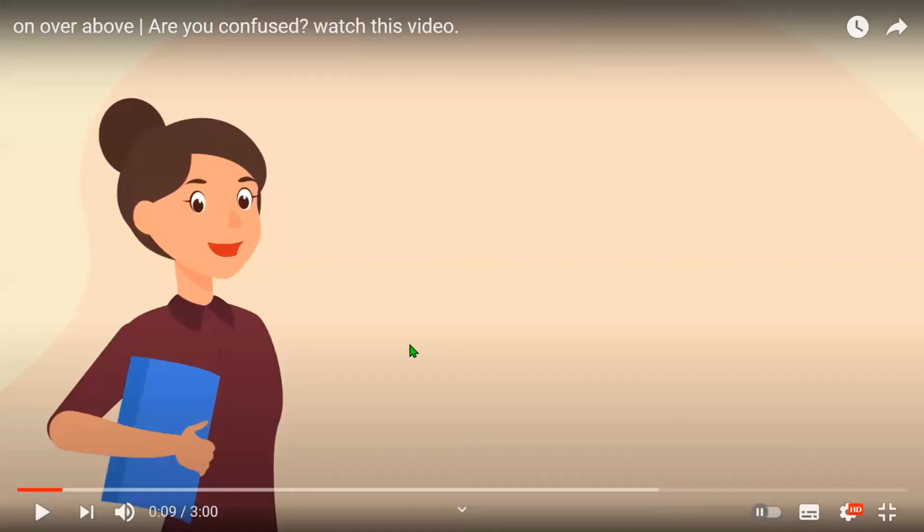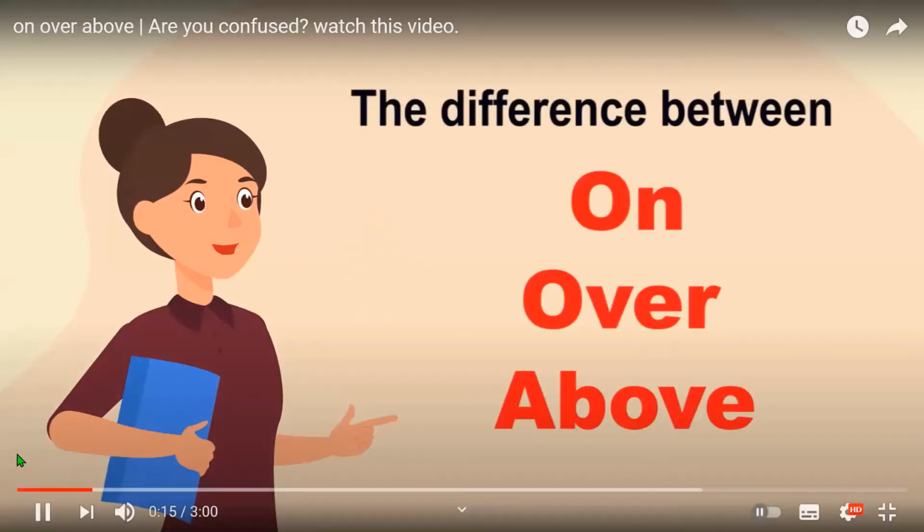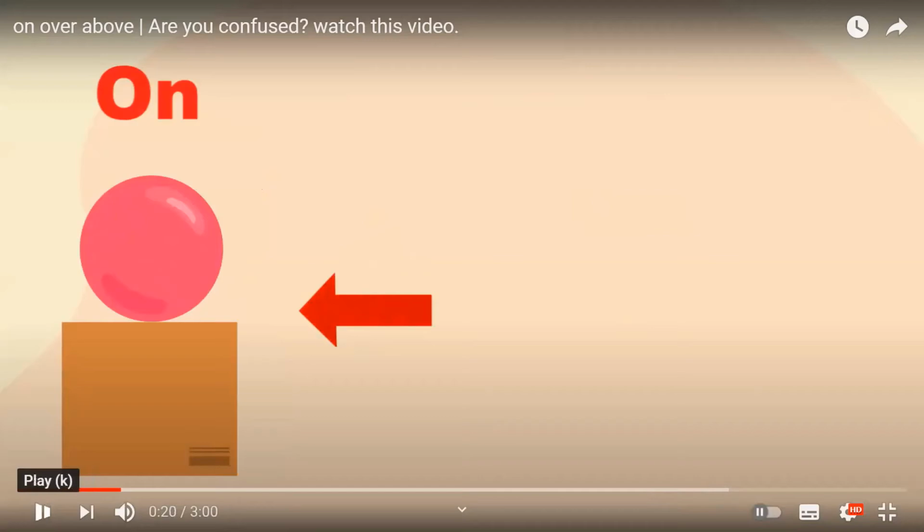Okay. On, over, and above. What is the difference between on, over, and above? Watch out. Today we are going to learn the difference between on, over, and above. We use on to show that something is in a position above. Okay, now see this. Can you see this ball? The ball is on the box because the ball is touching the surface. It is on the surface. So that is why we have used the preposition on here. Okay? Because this ball is touching the surface of the box. It is on the box. That is why we have used on. Clear?